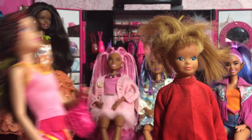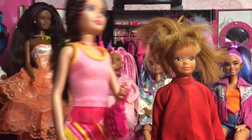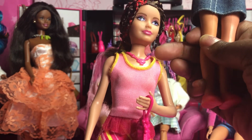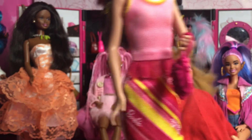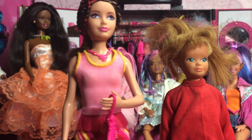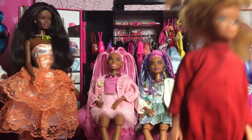Her hair color is indeed different. I just braided it because her hair is really, really straight and it's not a whole lot. I don't know if it's the type of hair that it is, but there's not a whole lot that you can do with her hair. The original Skipper, let me put her down. She has the original bend and snap legs.